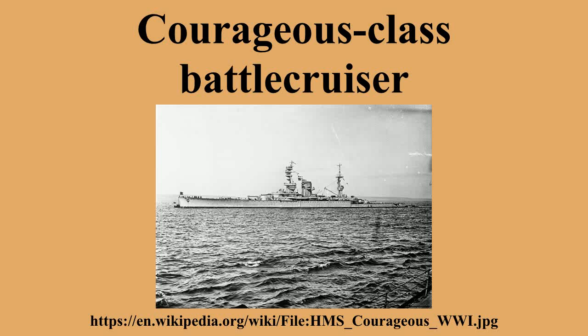Furious was extensively used to evaluate aircraft handling and landing procedures, including the first ever carrier night landing in 1926. Courageous became the first warship lost by the Royal Navy in World War II when she was torpedoed in September 1939. Glorious unsuccessfully hunted the Admiral Graf Spee in the Indian Ocean in 1939. She participated in the Norwegian campaign in 1940, but was sunk by the German battleships Scharnhorst and Gneisenau on 8 June 1940 in the North Sea.